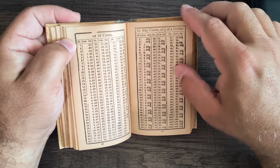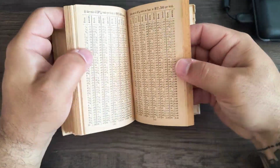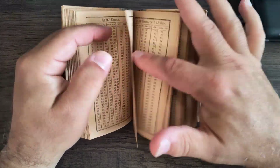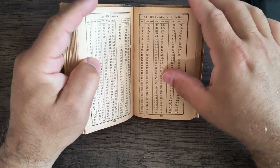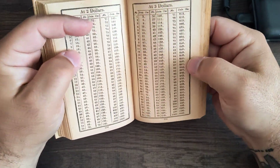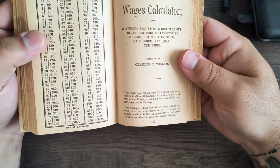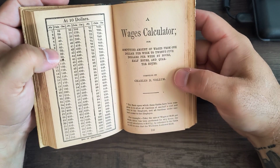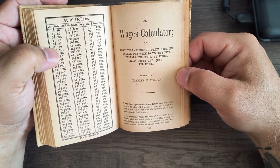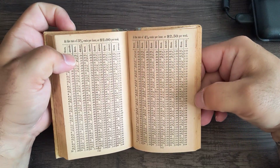33 1/3 cents, or 1/3 of a dollar. So that's a little bit of a special there. Let's see where it goes. Set to $10, so 93 cents or 100 cents or $1. And then, yeah, so it goes up to, I guess if you have multiple dollars, you would calculate the dollars and then go back to the cents. A wages calculator computing amount of wages from $1 per week to $25 per week by hours, half hours and quarter hours. And then you have that for your wages.